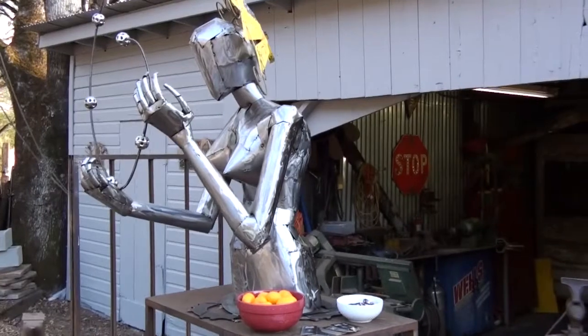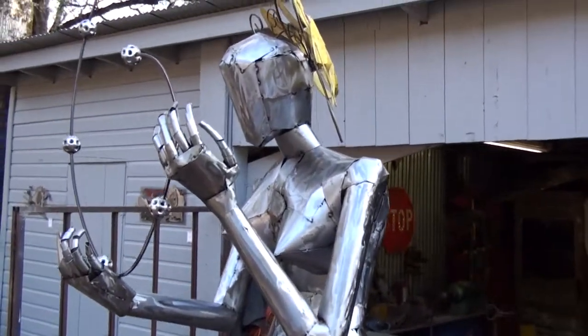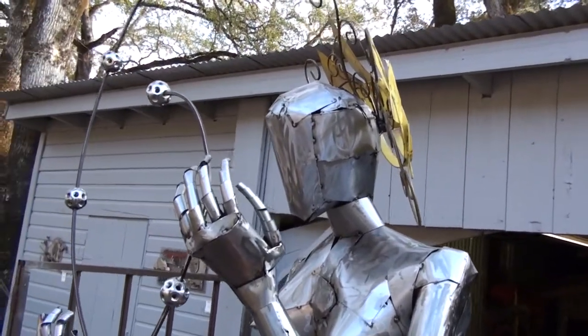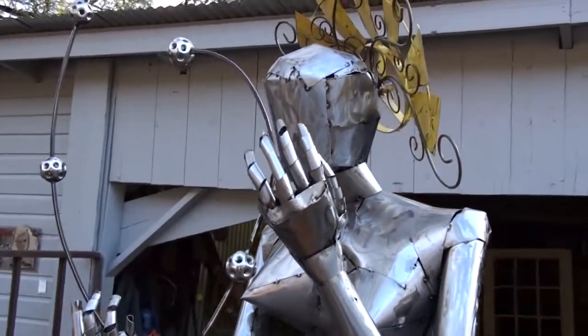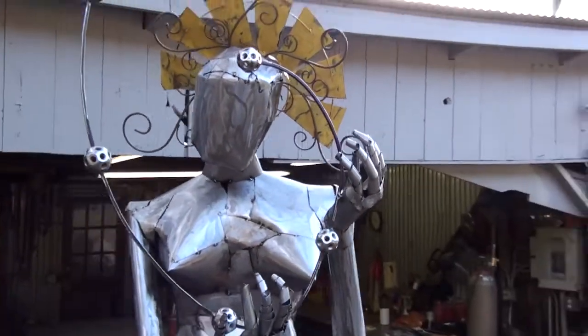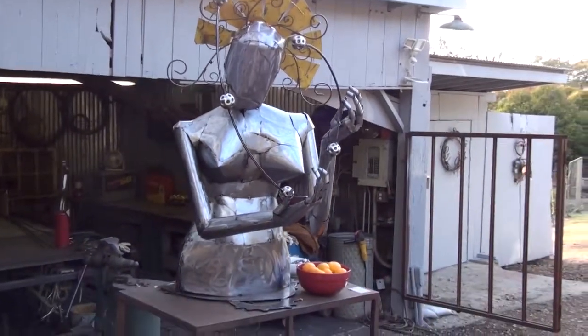Wow, what's this one called? Over there, I don't know the names. Well, let's check it out. It is the Spectacular Juggling Jenny. I love the piece that she put on her head.